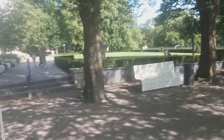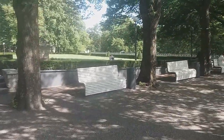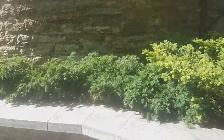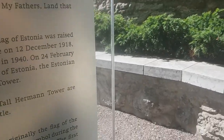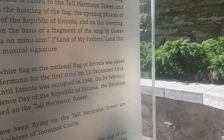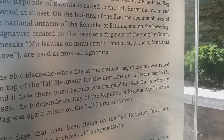Anyway, the tower is called Pika Hermanni Torn in Estonia. And I read this a few minutes ago. I'll read it out. You can see it here. The blue, black and white flag flying at the tall Hermann Tower is one of the most important symbols of the independence of the Republic of Estonia.